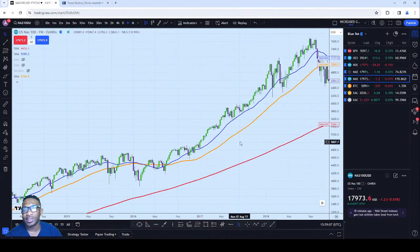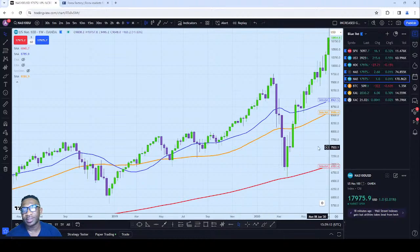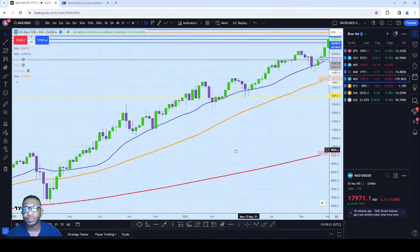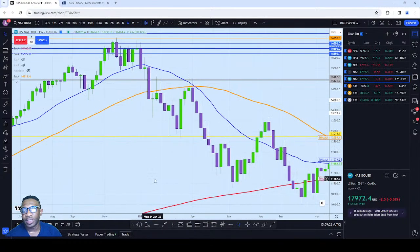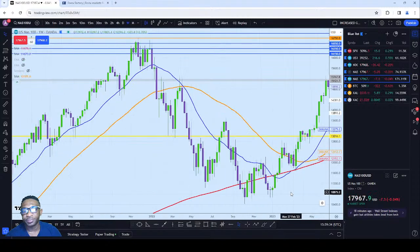This strategy still functions like magic, as simple as that. As I say, it is simple but powerful. All that you need to trade this is all you see here.